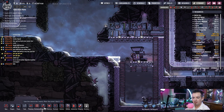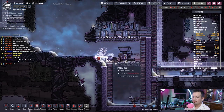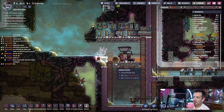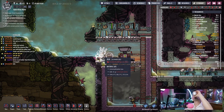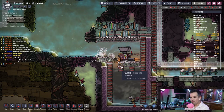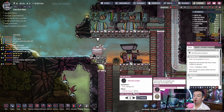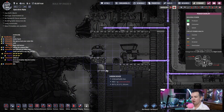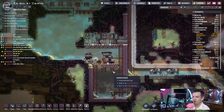Okay. And then refinement to kiln. How do you make refined carbon? We'll find out in a second. Boom. Refined carbon. It takes coal. Oh my god. Okay, wow. I have lots of coal, so there we go. And it doesn't require any power or anything, huh? Great. So good. I'll have them work on that then.